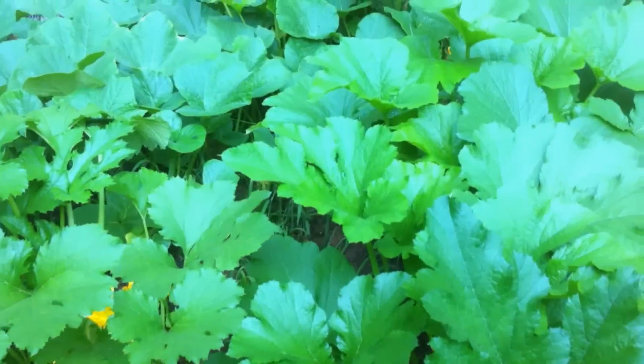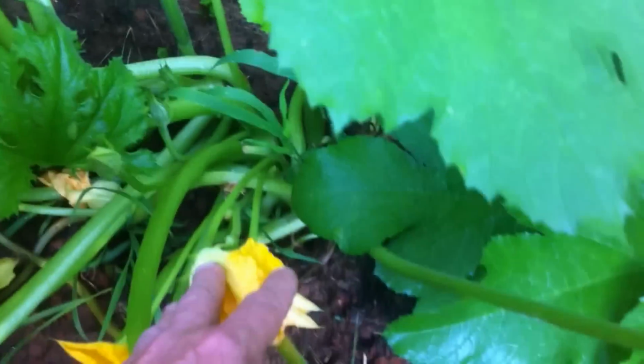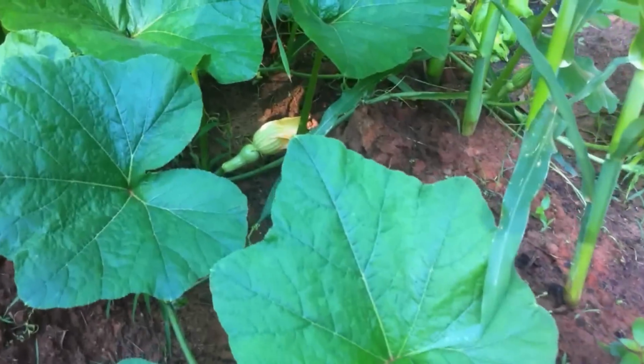I mean, it's wet because the sprinkler system went off this morning. But we have lots of little squash coming up in there. There's some butternut squash in there. Yeah, you can't even see it back in there. It's so thick. There's yellow squash down there. But these are relatively young plants. That compost tea is amazing stuff. You see a little butternut back in there as well.